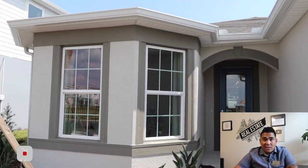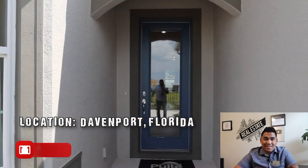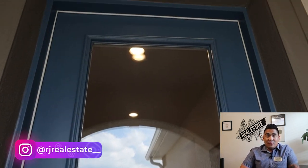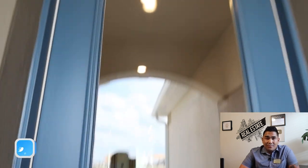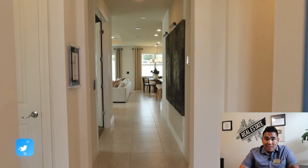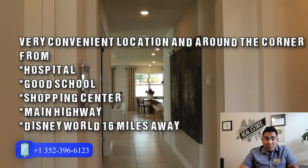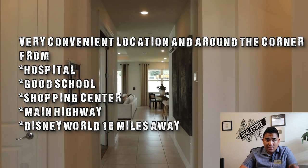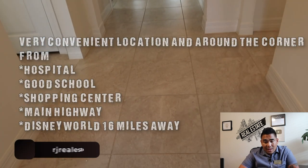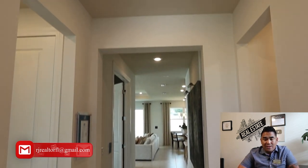And also, if you would like to know where this is exactly located, this is located in Davenport, Florida, which is where I live, not far away from this particular community, probably about 5-10 minutes away from me. So I know pretty much about this community, and the location of this community is really good. This is just around the corner from good schools, hospitals, shopping centers, main highways, you name it. Even Disney World is not far from here, less than 16 miles, which is a very convenient location.